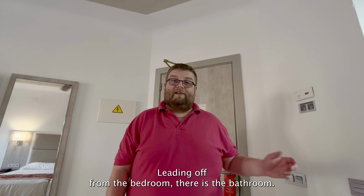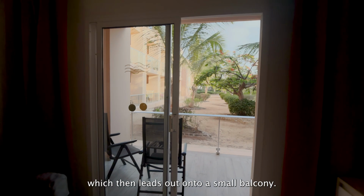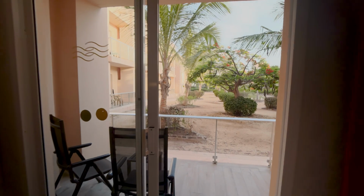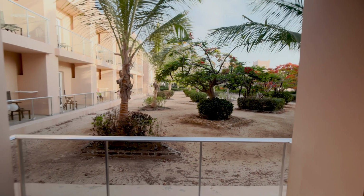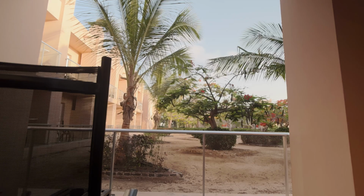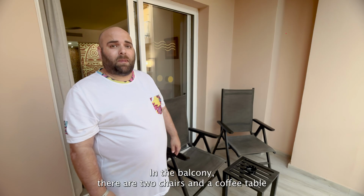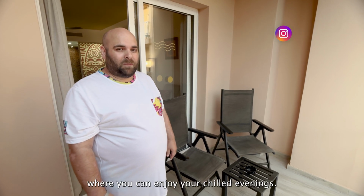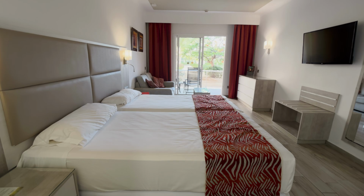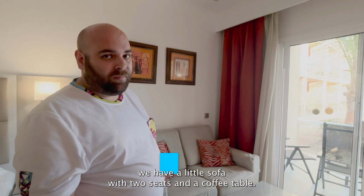Leading off from the bedroom, there is the bathroom. At the other end of the room, there is a small living area, which then leads out onto a small balcony. In the balcony, there are 2 chairs and a coffee table where you can enjoy your chilled evenings. Just off the bed area, we have a little sofa with 2 seats and a coffee table.